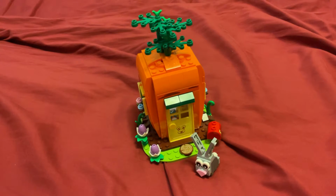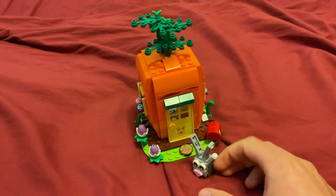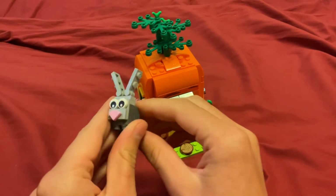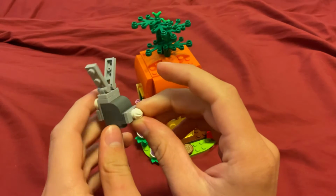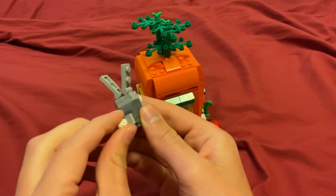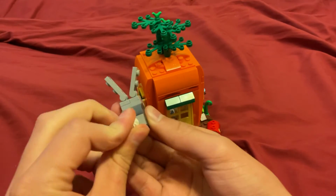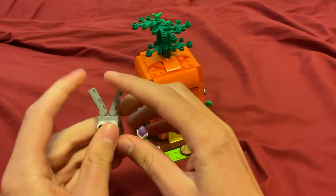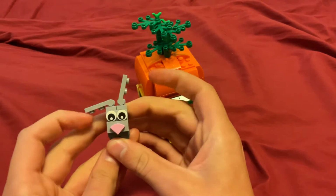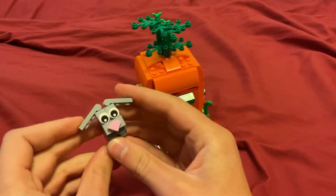Today I'll be reviewing this Lego promo set from a while ago. The promotional set has this little bunny build. It uses this piece for the little tail and pink nose, and the ears can move. You can get some different expressions, kind of, maybe, I don't know.